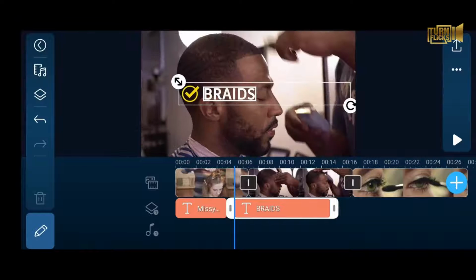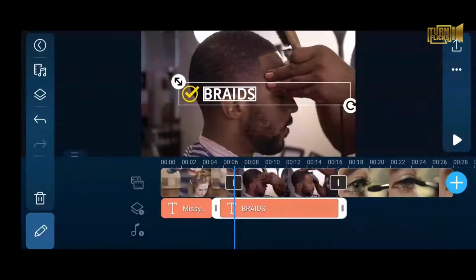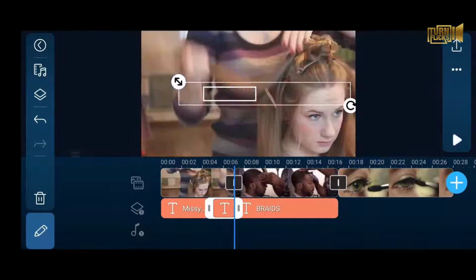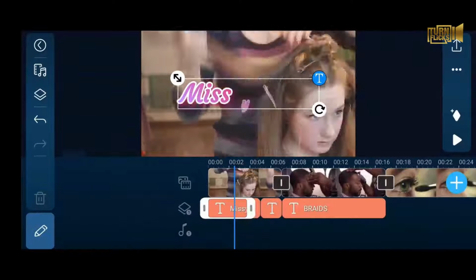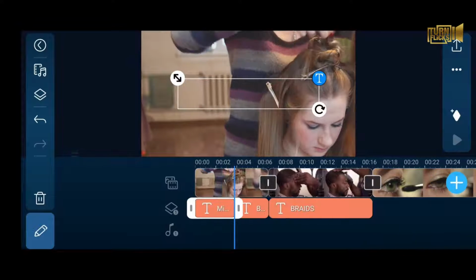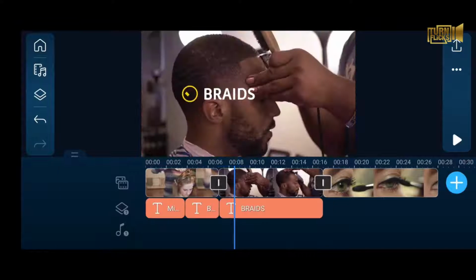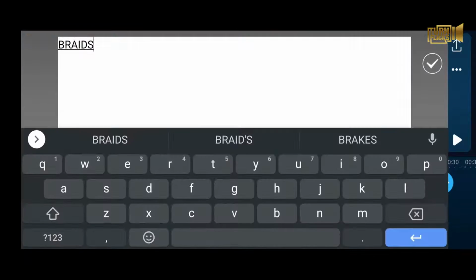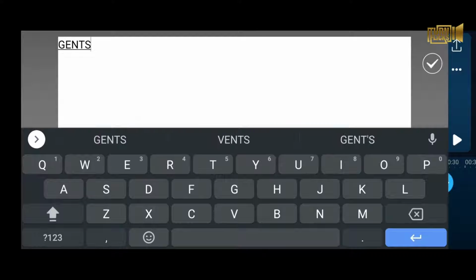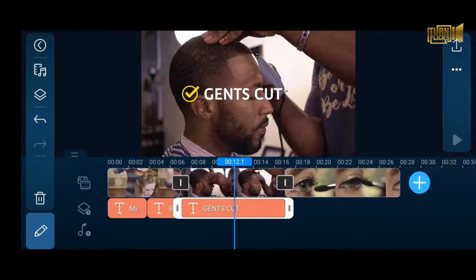And it's too long. What you can do as well, because I want the gents side, I'm going to write what we do with gents here. So again, I'm going to split this and just pull this in. This is a bit long, so I'm going to cut it in half. So guys, just feel free to move things about. And then on this one I'm going to edit it to show that we do gents haircut. Again, I love capital letters: gents cut. So we do gents cut.